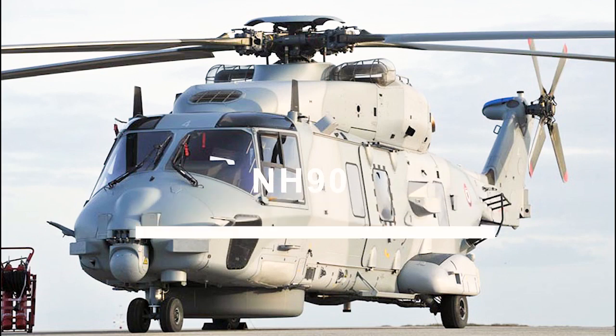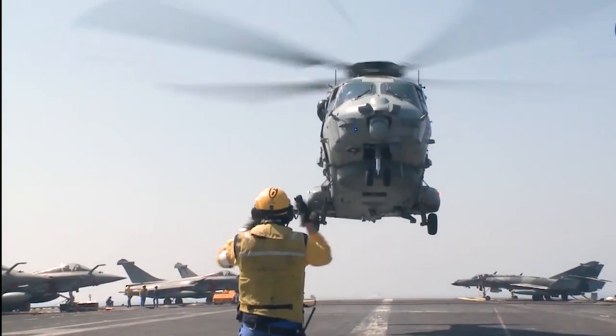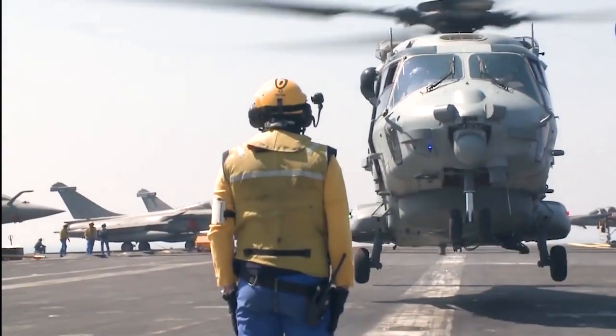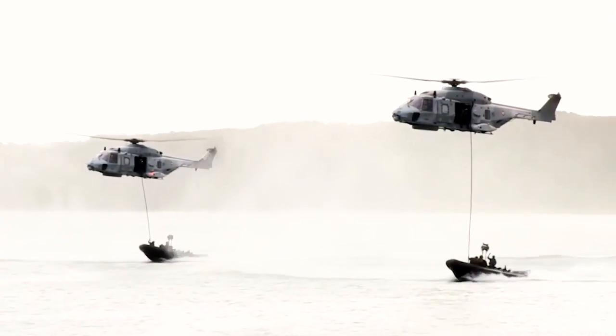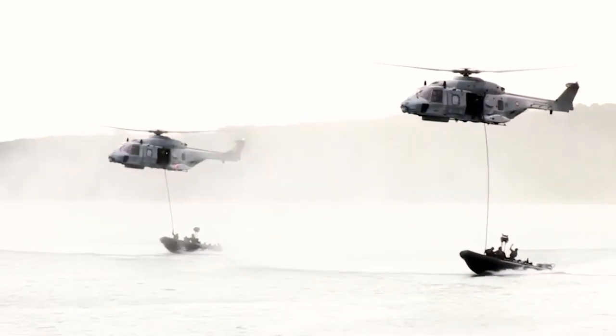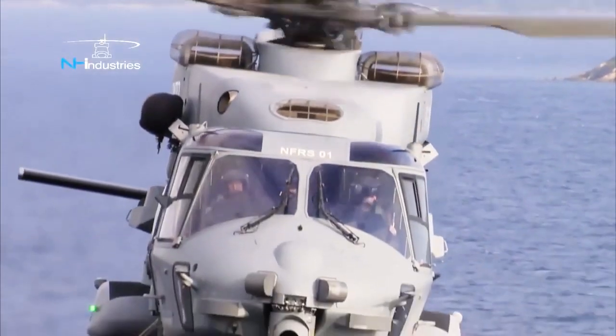Number 3. NH-90. The NH-90 is an international project. It was jointly developed by France, Germany, Italy and the Netherlands. It was developed as a NATO helicopter for the 90s, hence its name. A large number of these helicopters have already been built.